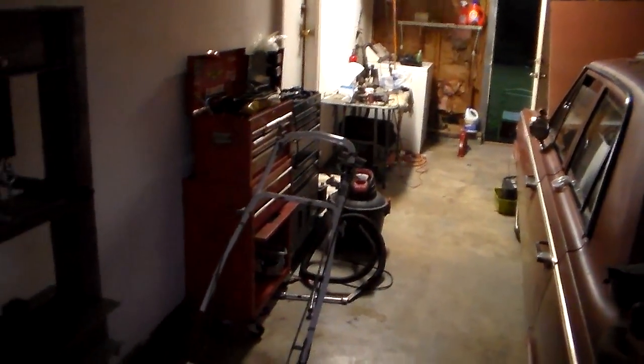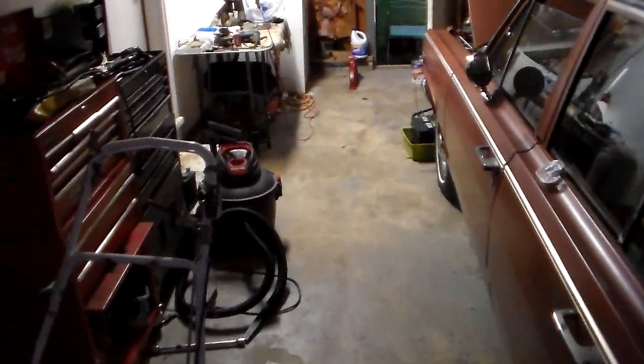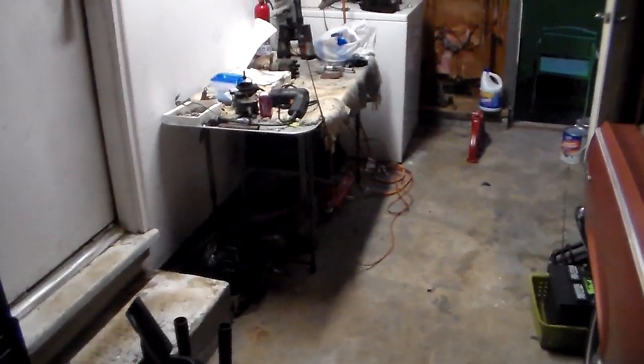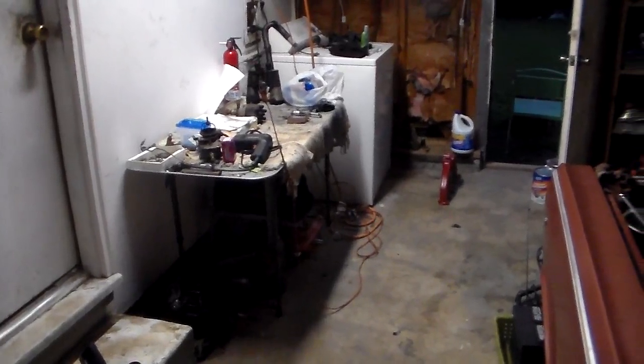Not gonna make a big video about any of that stuff, but just wanted to show you something a little interesting. When you work in a one-car garage, so to speak, you have to make use of every bit of space. So I've got stuff just crammed into every corner and nook and cranny, and so periodically I have to go through it and pitch out the stuff I know I'm not going to ever use.